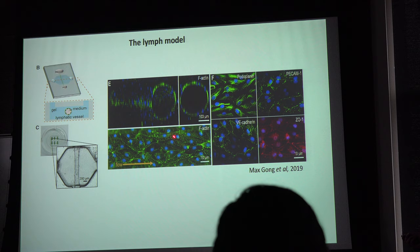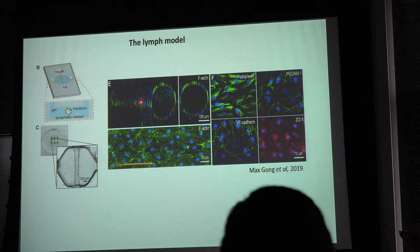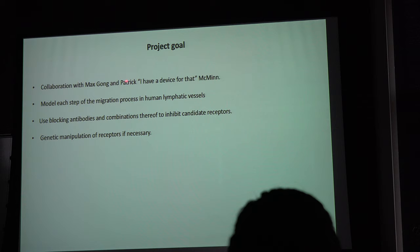So I mean, we all know the lumens, they're primary lymphatic endothelial cells, positive cells. And we can form this nice endothelial lumen, and they have all of the markers they should have for being lymphatic endothelial cells. So the collaboration kind of started with Max. And then, because Patrick sits right beside us, and everything we suggested, he's like, I have a device for that. So the three of us have been having a good collaboration on this.